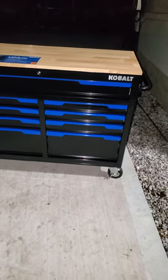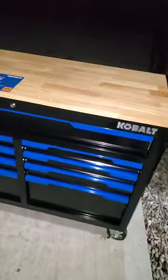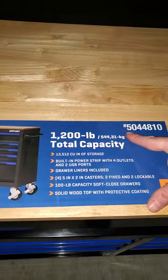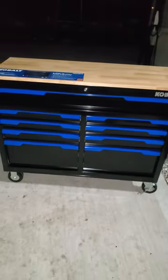This is my impression of this Kobalt mobile workbench that Lowe's has on Black Friday for sale for $349 for November 2022. Here's the item number, specifications, and dimensions. First impression is I like this black and blue color scheme.